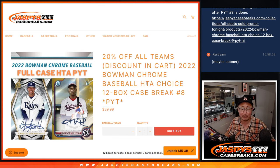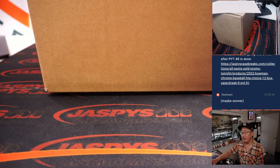2022 Bowman Chrome Baseball HTA Choice Edition. 12 box, pick your team number 8. A lot of great stuff here. Just autos. There's the case right there.